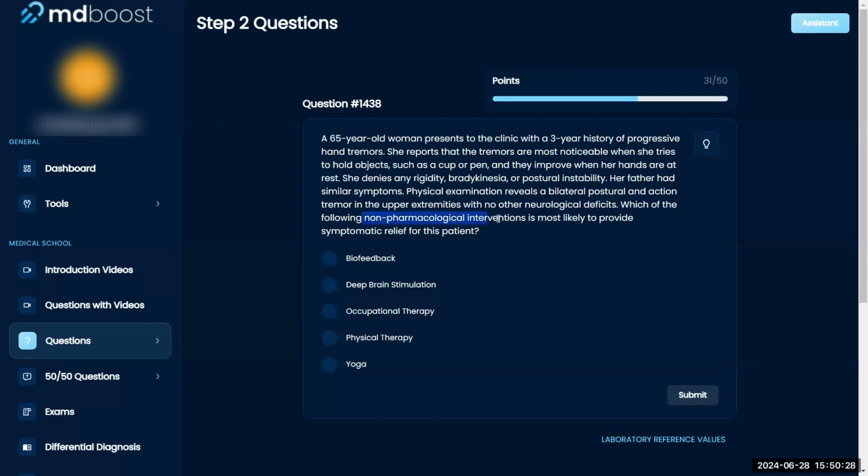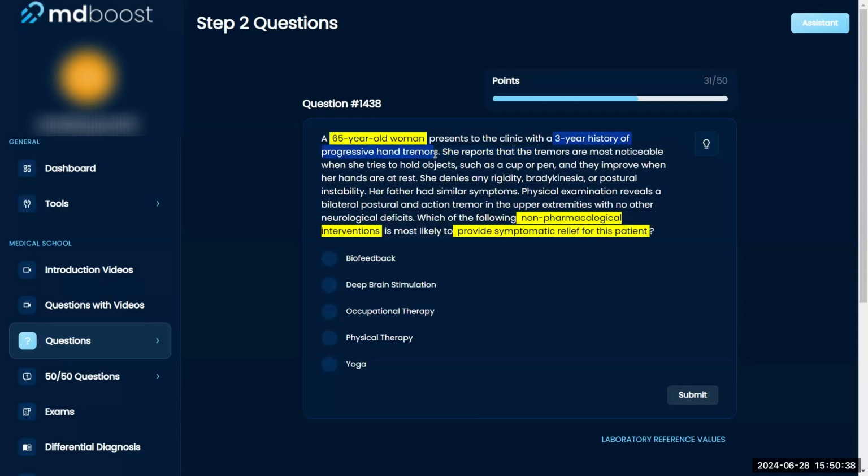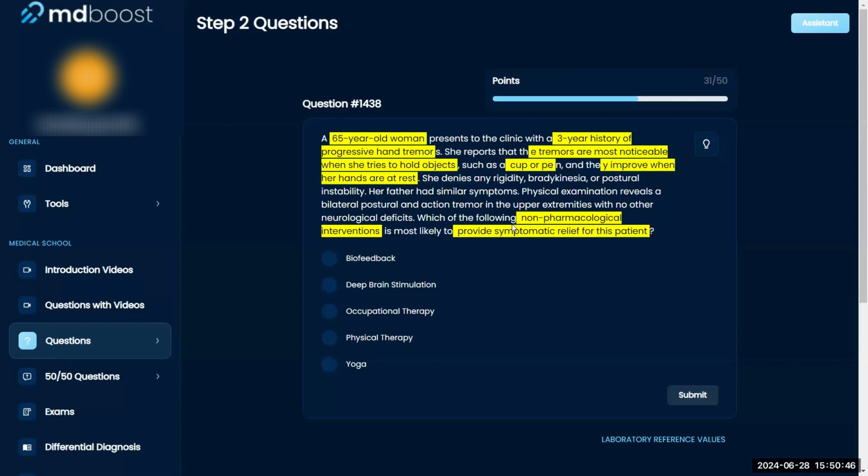Which of the following non-pharmacological interventions is most likely to provide symptomatic relief for this patient? A 65-year-old woman presents with a 3-year history of progressive hand tremors. She reports that the tremors are most noticeable when she tries to hold objects, like a cup or pen. Okay, so like fine tremors, and they improve when her hands are at rest.